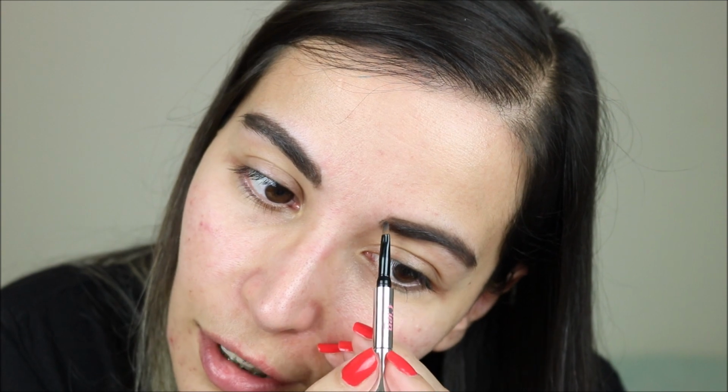Filling it in a little bit on this side. Yeah, now I know I have a little bit of bushy brows, but I kind of like that. Just going to use this brush to comb them up. And these are definitely not twins, and they don't have to be.